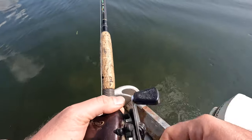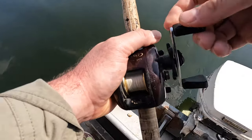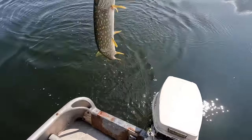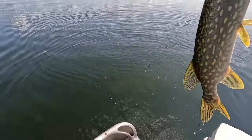I was thinking maybe I should just give it up and go in. I got a bite. Ain't huge, but it's enough to keep me fishing, I guess.